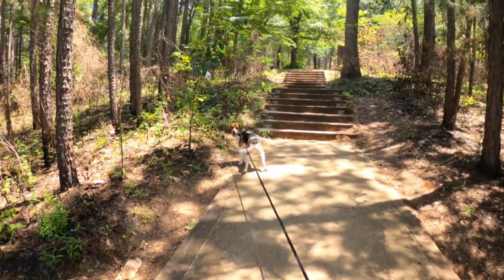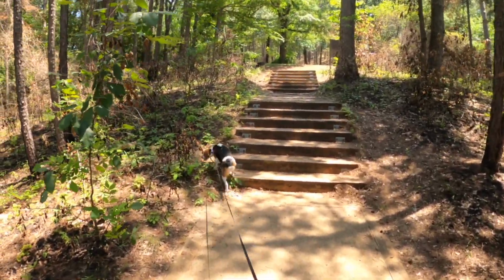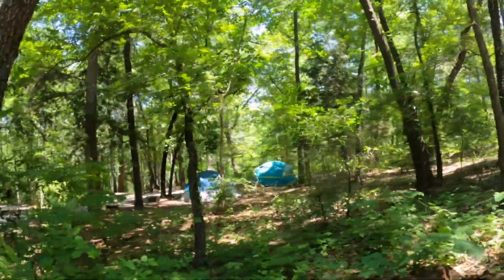And I think next we're going to be stopping at the beaver pond. So maybe we'll get to see some beavers. This is Dogwood Ridge tent camping.